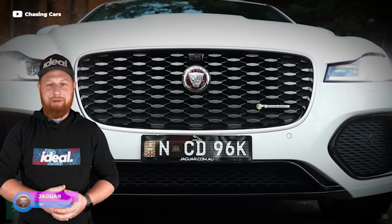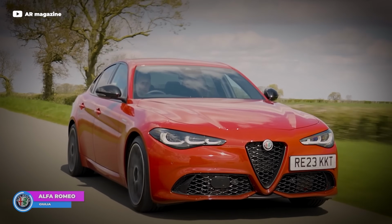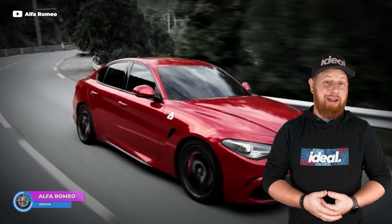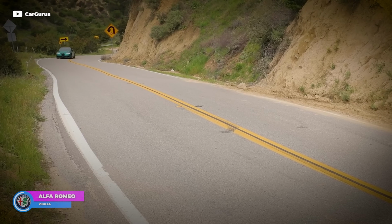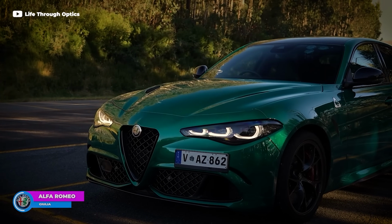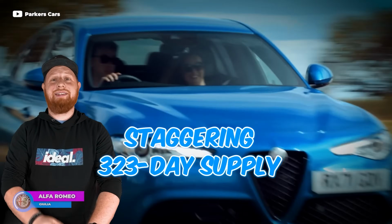Same is true of this next one. This Italian beauty was supposed to be the savior for Alfa Romeo in the American market, a seductive sedan with a bit of an exotic twist. Unfortunately, it's proven to be more like an Italian supermodel with a, we'll call it, high-maintenance lifestyle. The Giulia suffers from a reputation for inconsistent reliability and hefty servicing costs that scare off even the most passionate Alfa fans. And with the truly excellent Quadrifoglio model axed in North America, it's lost even more allure. All of this adds up to 1,056 unsold units just sitting around on dealer lots with a staggering 323-day supply.